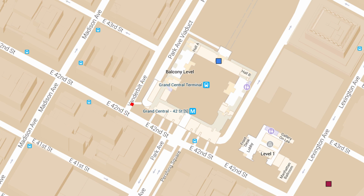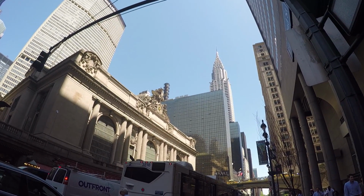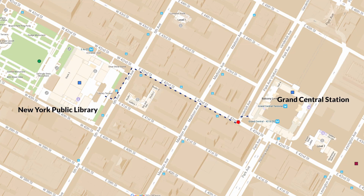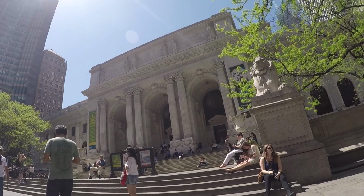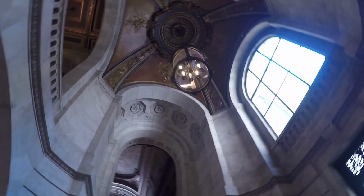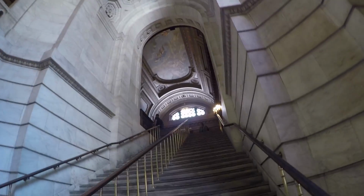Make sure to exit this way out of Grand Central, then take a look at the Chrysler Building and Grand Central's exterior. Then head west. Walk down from Grand Central just a couple blocks to the New York Public Library, which is free, but you gotta be quiet. This is also known as the Stephen A. Schwarzman Building, just in case your map sends you to Brooklyn or something. The building is over 100 years old, and there's marble and ornate carvings all over the damn place.